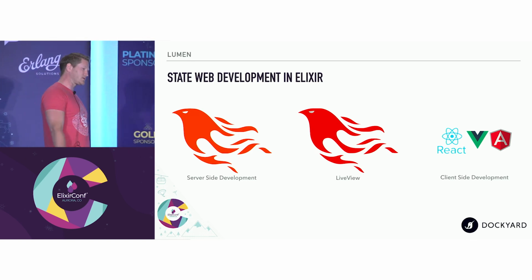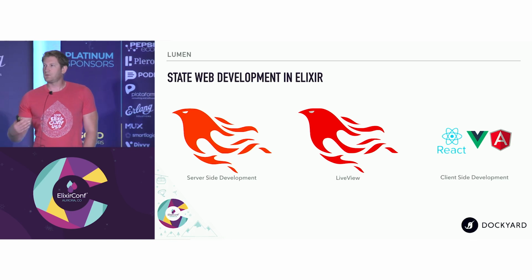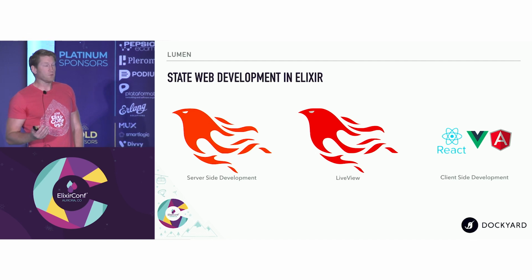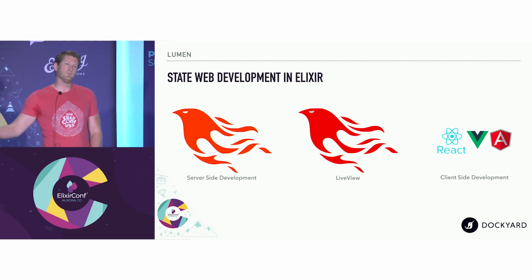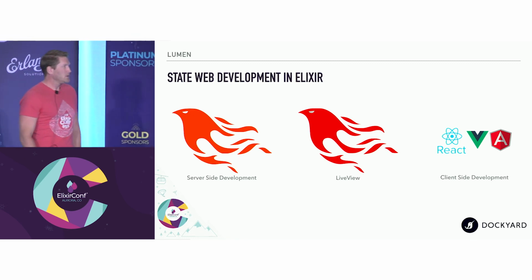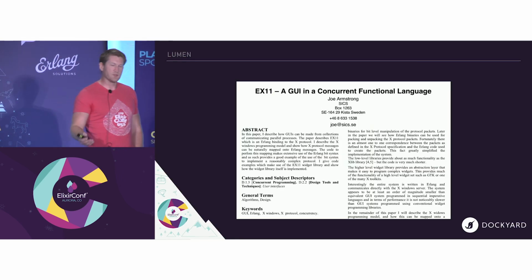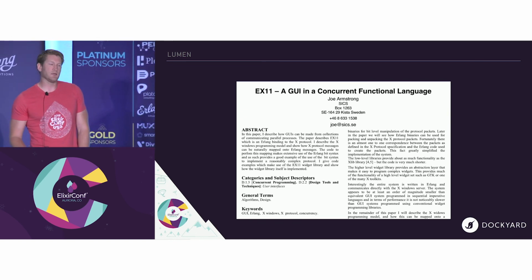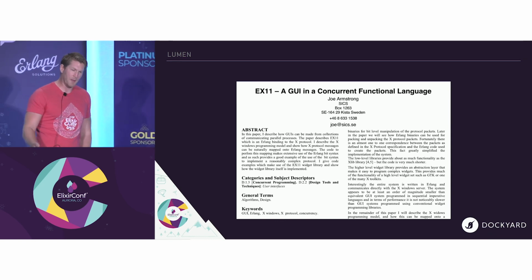So when I was thinking about what justification we could have for Lumen, which wasn't even named Lumen at the time, just Elixir and WebAssembly, Jose impressed upon me that we have to start thinking about it backwards. We have to start thinking about where we want to be and work back from there. So I started looking into some pre-existing work, and it turns out that Joe Armstrong did some research in this space. He built a GUI in Erlang to communicate with X11, and he wrote a paper on it.